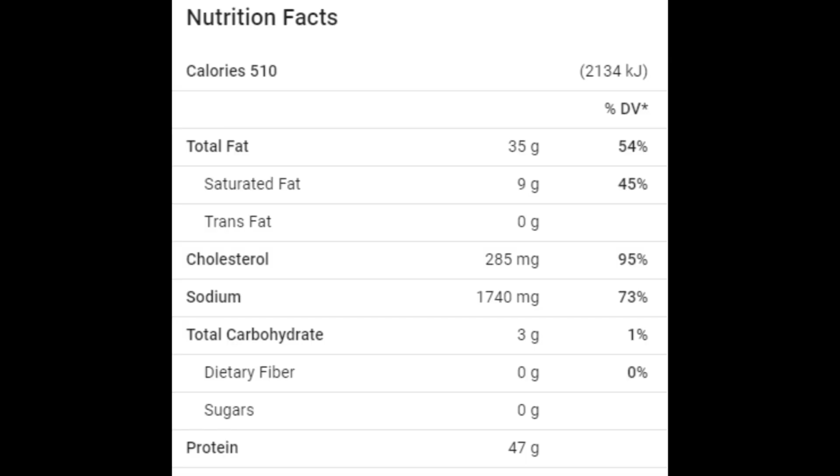Here's the list of ingredients. For 8 plain unsauced Caesar wings, there's 510 calories, 35 grams of total fat, 9 grams of saturated fat, no trans fat, 285 milligrams of cholesterol, 1,740 milligrams of sodium, 3 grams of carbohydrates, no fiber, no sugars, and 47 grams of protein.